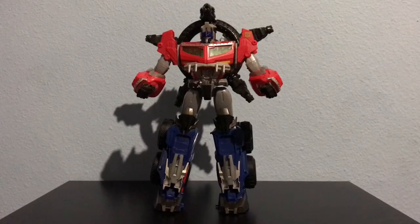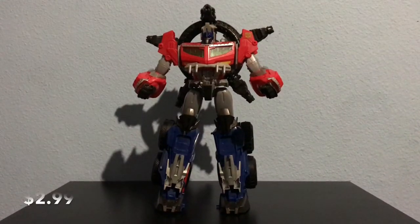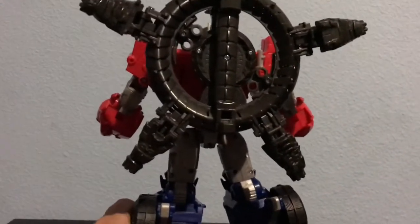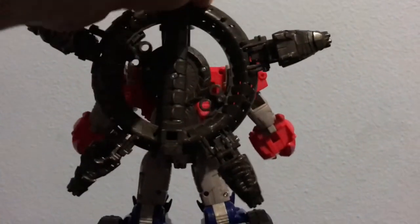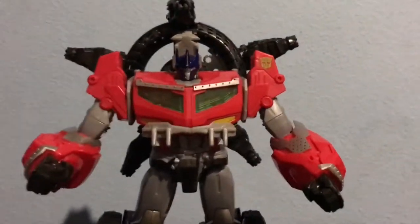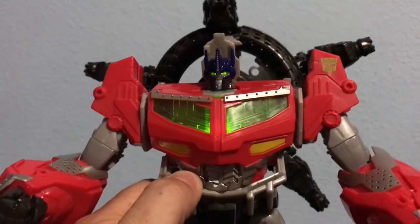Alright guys, next up, this one is a Transformers Prime Beast Hunter Optimus Prime. Picked this Optimus Prime up at the local Goodwill for $2.99. It's kind of a random Optimus Prime toy. Never really seen anything like it before this one, but like I said, it is very cool, probably more oriented towards little kids, but even for an adult collector, it is still an overall cool toy. Some of the functions of it are just random, just for this toy line.